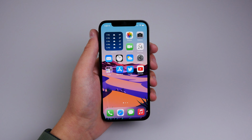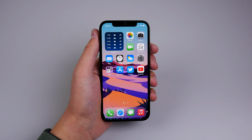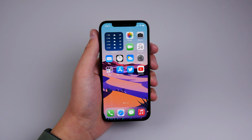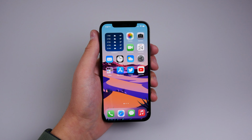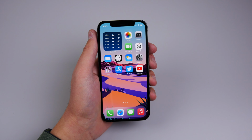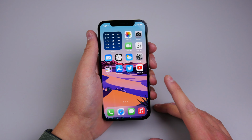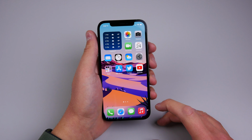Number 3 is the cellular options on this phone. Now, stop. I know what you're thinking. I am not going to say 5G. I'm actually talking about better LTE connection on this phone. So when I'm testing my LTE speeds, I'm consistently getting 2 to 3 times faster LTE in my area on this phone.